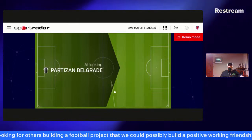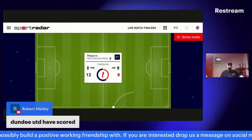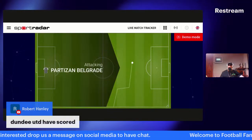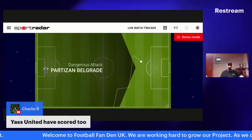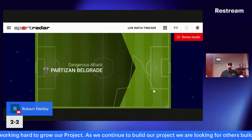And Robert saying, Dundee United have scored. Yeah, just saw that, mate. They've equalised. Thank you for letting us know, mate. Now, ball worked down this near side. As again, Hibs block it off there and it's deflected out for a throw in. Charlie B saying, yes, United have scored 2. Absolutely, yep. Fantastic. And Robert saying 2-2.